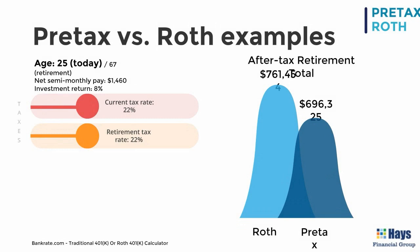We return to assuming that taxes will be the same today and in retirement in the future. We have our apples to apples comparison. So these people, Roth and pre-tax, two different people, they end up with the same net pay. So they're going to be on track to have the same retirement savings after tax.